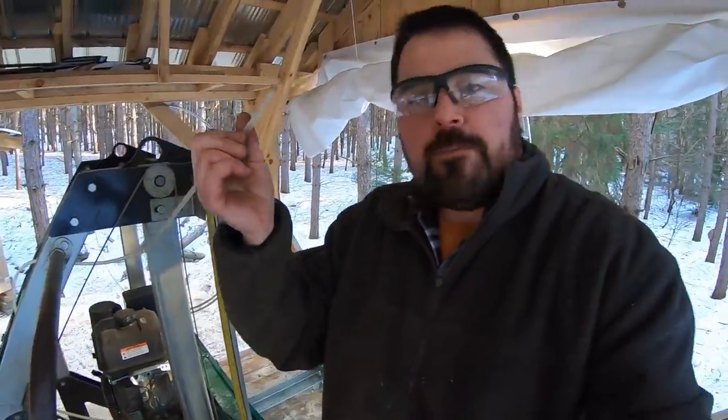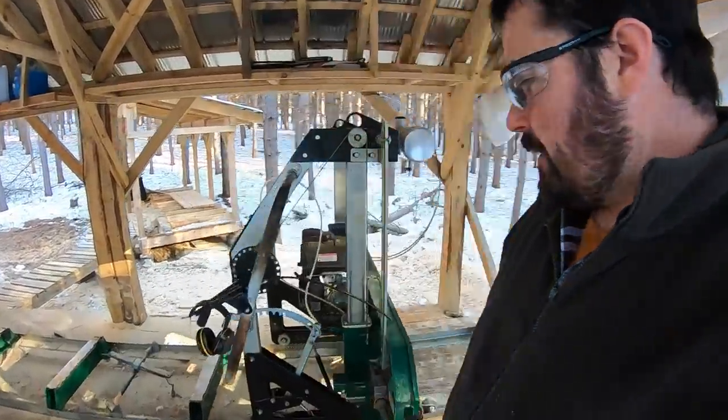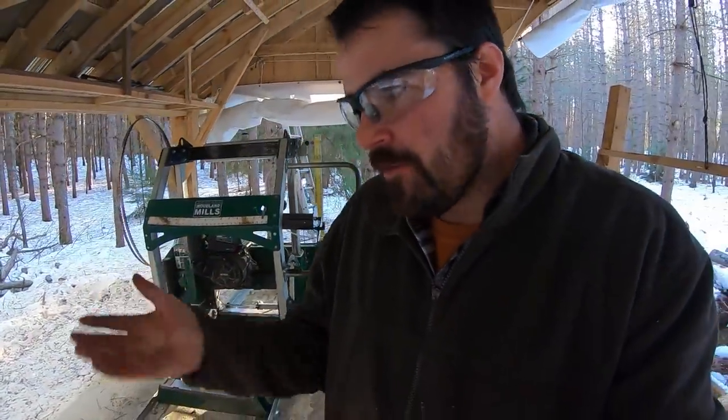You'll see right here, this tube is supposed to be connected to my lubrication tank right up here. It is not. I'm currently not running any lubrication. The logs are fairly fresh. They're still pretty wet, and the logs that were wet and have now froze are quite slippery. So I don't find I need the lubrication at this point. I'll talk about lubrication in general in another video.